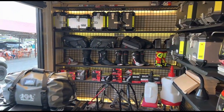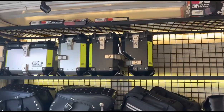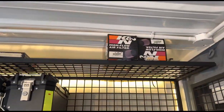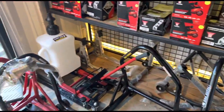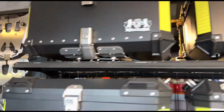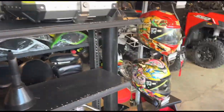What a pretty cool motorcycle shop. Some saddle bags, some side bags, which are quite rare. Side hard cases. K&N high flow filter, they're quite rare. Some racing boots, stands. So you can see in Cebu you can get a fair bit of different variety of things. And look at the size of these boxes. My Lord, they're huge. The plates and all that to fit them.